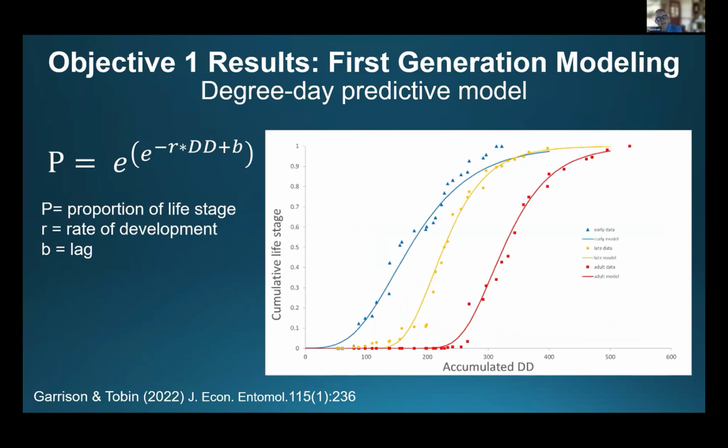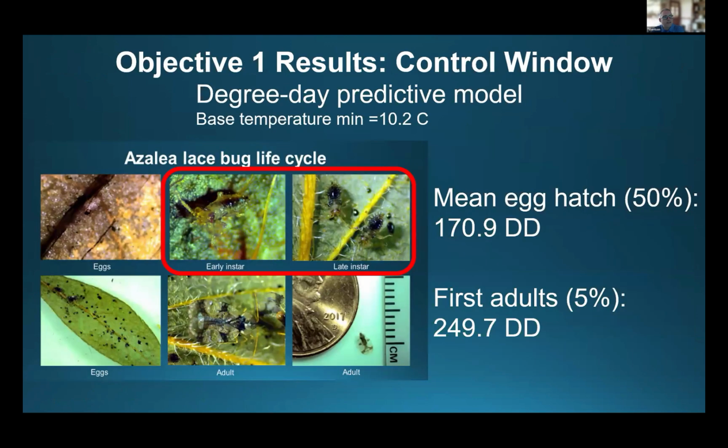We took this count data and developed a predictive degree day model. Presented here on the right is the predicted proportion development of instars and adults and the observed proportional data. So we used this model to predict the degree day accumulation at which certain life stages would occur and identified the most effective control window, which was after egg hatch and before the first adults appear, because the immature forms are the most susceptible to pesticides, and once adults appear, they're off laying eggs on new plants, and they're very difficult to control.